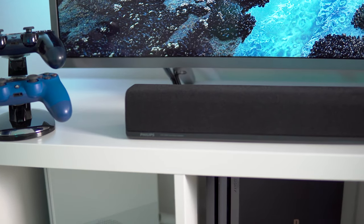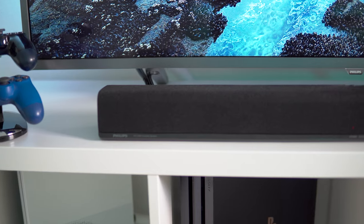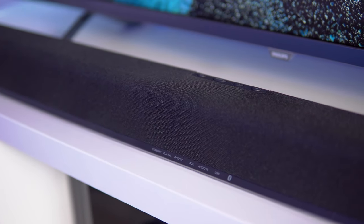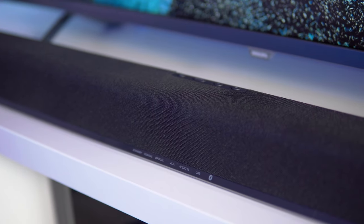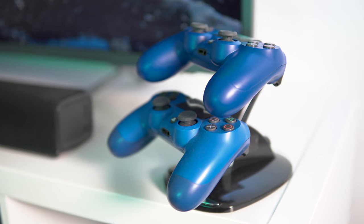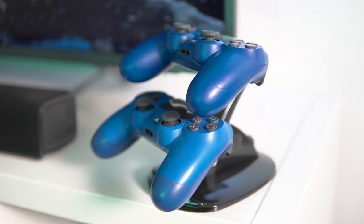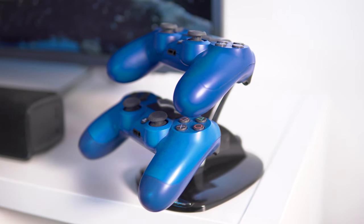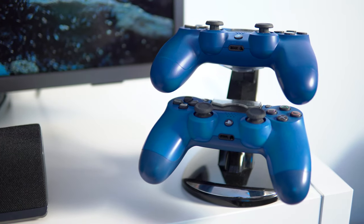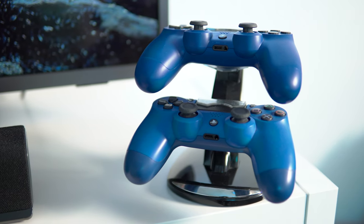But yeah, below that I've got my Philips soundbar. It's a standard 2.1 channel soundbar, nothing fancy there, but it does the job, and I'm very happy with it. Next to that, on both sides, I've got two PlayStation 4 controller docks. On one side, I've got the blue controller with the Days of Play controller. Days of Play, I can't get that right, but yeah.